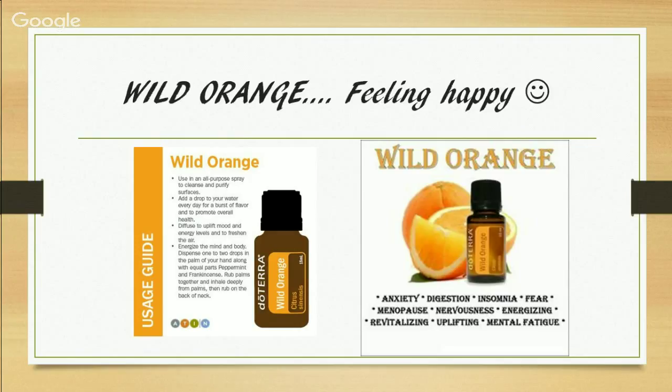And I personally love to do a drop of wild orange with a drop of peppermint, and then a drop of frankincense, and rub my palms together and just really take that inhalation and put the excess on the back of the neck. And it's just a fantastic way to wake up in the morning. And great, of course, for anybody who does suffer from depression, anxiety, nervousness, chronic fatigue, things like that. This will be an incredible addition to help you through those tough days.